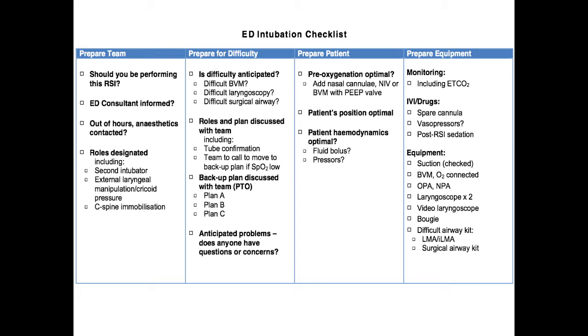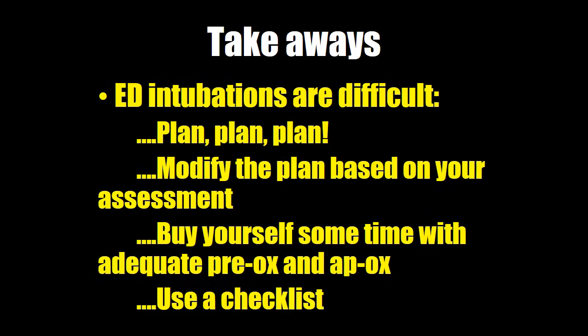So that's it from me. Just a reminder that intubations in the emergency department are difficult, and the key to mitigating against that is planning. We should aim to modify our technique based on the patient assessment, both their anatomy and their physiology. Everything that we're doing in the planning stage is really there to reduce risk and buy ourselves time to make the procedure easier. A lot of the time we won't need to use those fallback measures, but they're there when we need to, hence the belt and braces analogy.